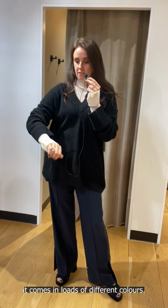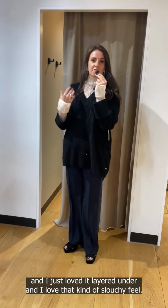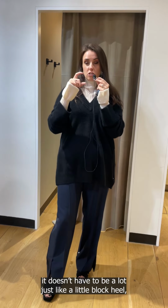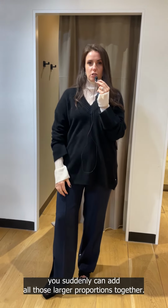It comes in loads of different colours. I love the texture, and I just loved it layered under, and I love that kind of slouchy feel. So when you add a little bit of a heel, it doesn't have to be a lot, just a little block heel, you suddenly can add all those larger proportions together.